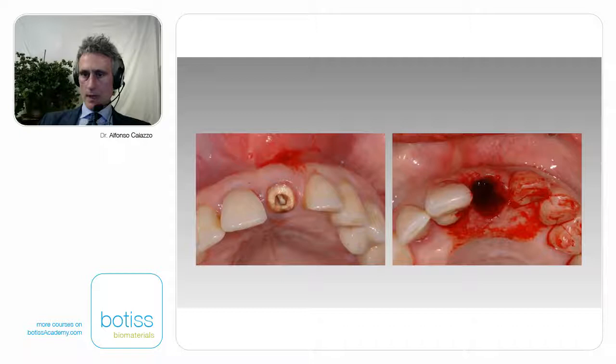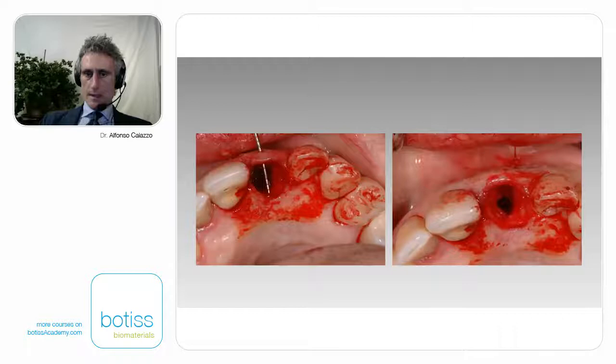This is an anterior case. Central incisor, mapping the site to make sure that my implant will be subcrestal once placed. Preparing the site. See, you have to be palatal in that comfort zone. Don't be in the danger zone. Comfort zone, palatally.